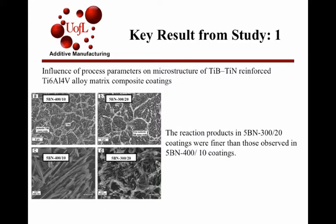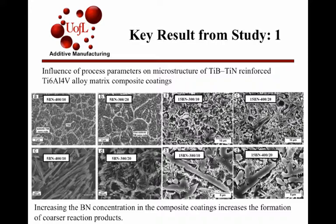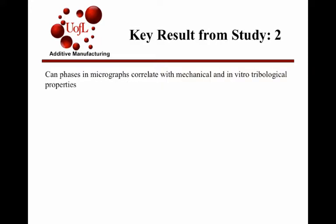So when it comes to microstructures, with 5 weight percent boron nitride in the Ti6Al4V powder, you can see fine eutectic titanium boride nanorods and titanium nitride, but at low laser processing conditions they were finer when compared to high laser processing conditions. When you increase the boron nitride percentage, you can see much coarser structures at 15 weight percent compared to 5 weight percent boron nitride. So increasing the boron nitride concentration in the composite coatings increases the formation of coarser reaction products. We have seen finer flakes of titanium boride and titanium nitride reaction products at low energy densities, and with an increase in laser power and scanning speed, we are seeing coarser products.